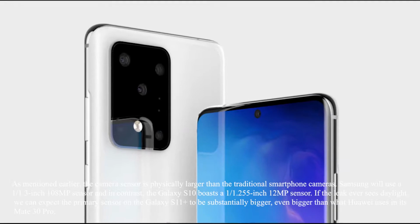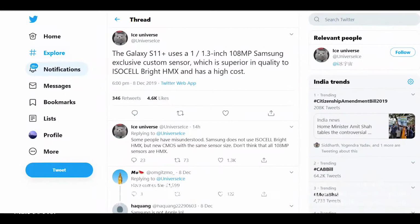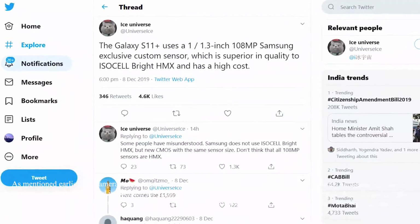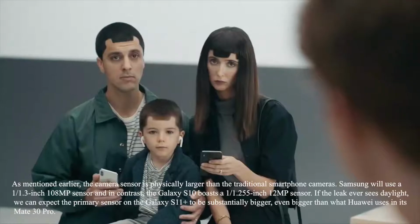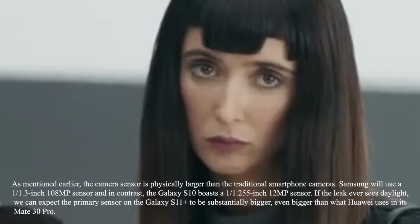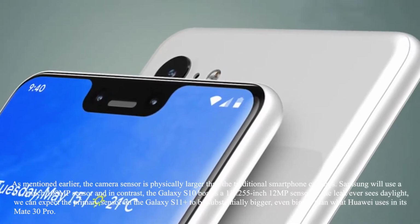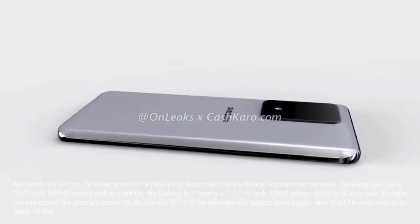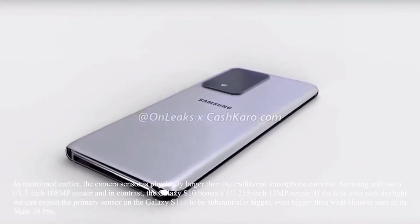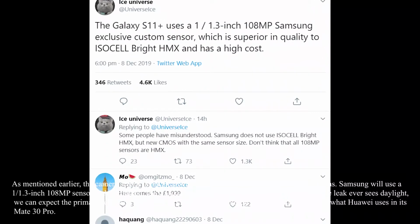As mentioned earlier, the camera sensor is physically larger than the traditional smartphone cameras. Samsung will use a 1.3-inch 108MP sensor, and in contrast, the Galaxy S10 boasts a 1.255-inch 12MP sensor. If the leak ever sees daylight, we can expect the primary sensor on the Galaxy S11 Plus to be substantially bigger, even bigger than what Huawei uses in its Mate 30 Pro.